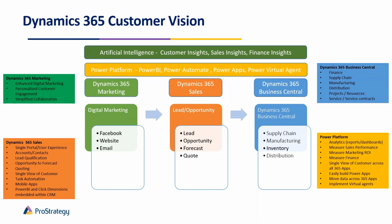And I suppose the story around Dynamics 365 is really the power of that integration, the ability to apply what we call the Power Platform, which entails applications such as Power BI from an analytics perspective, Power Automate, which allows for the seamless integration of data and movement of information from one area of your application to another, Power Applications, and Power Virtual Agent. As I said, our focus this morning will be around Dynamics 365 Business Central, and particularly we will look at financial functionality within the application.